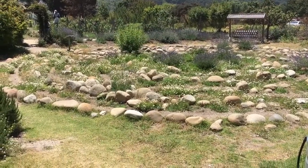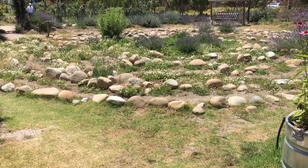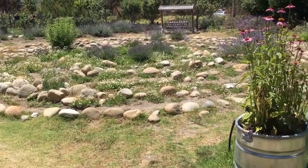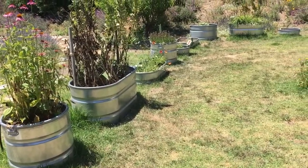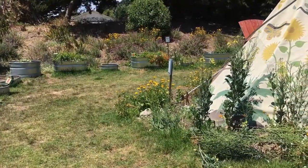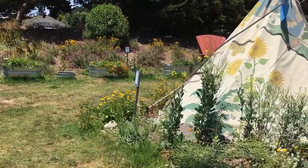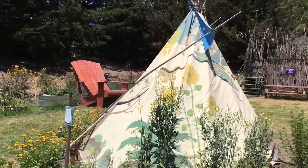So this area over here is what they call the labyrinth, where it's a circle of rocks with chamomile and different flowers in it, just to kind of chill out and relax. And then this area back here looks like it's primarily for kids. It has different things planted in the containers here, both flowers and vegetables mixed in, and there's multiple different signs. You can see a couple here and a couple in the back. I took individual pictures of those, and of course a teepee and a big old chair in the back.